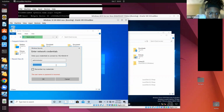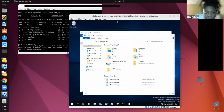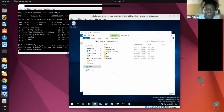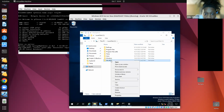All these pop-ups are coming up. Hey, we have been connected. Now I'm going to go back to my server, create a file, and it should work. Fingers crossed. Create a new folder. I'm going to name it We Did It. Now I'm going to share that folder with everyone.